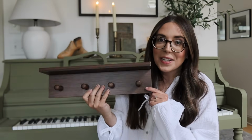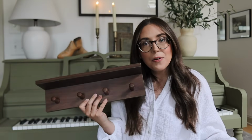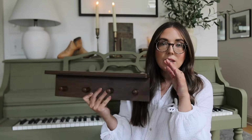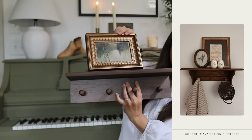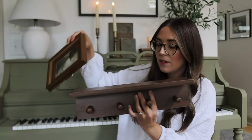I got this shelf on Amazon a few months ago for our entryway makeover, so I pulled it off the wall because I wanted to share it in this video. This one is such a fun and unique piece because not only can you put some artwork or just something cute over top, you can also use the hooks to style it and hang something. So I think this is going to be such a fun piece to style for the fall season.